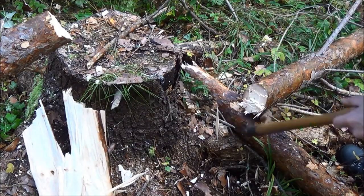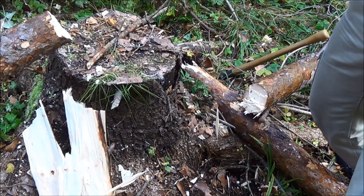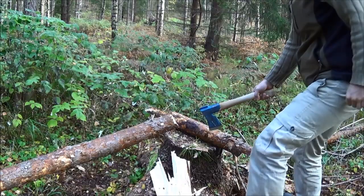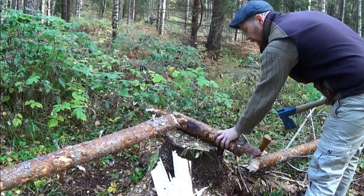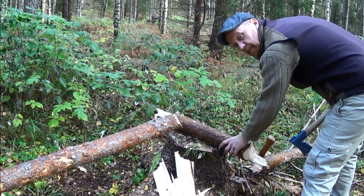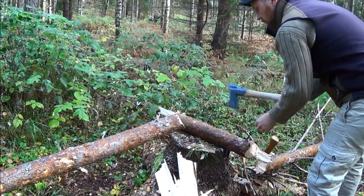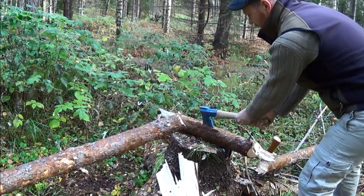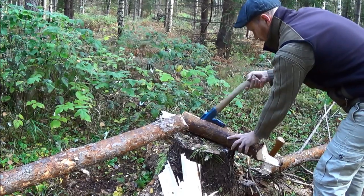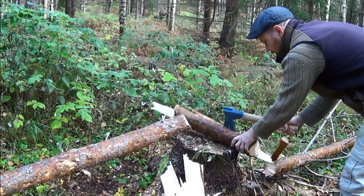Okay, where's the Billnäs? I'll try to split some wood with that instead. Hold on. Let's see. This piece has fewer branches sticking out of it, but it's a bit bigger than the other one. We'll see how the Billnäs will fare. This one. Okay. Oh yeah. That's a spring for you.